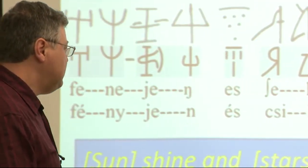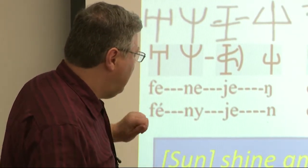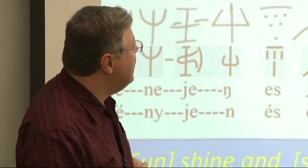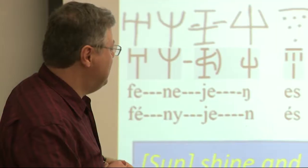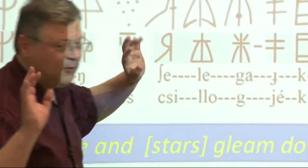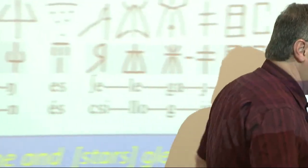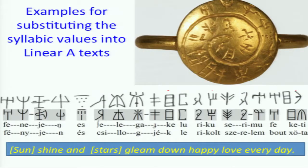So looking at all of this together, fény means light, and csillog means gleam, and this is a beautiful golden ring, which indeed is very beautiful. And this is the text that seems to say sunshine and stars gleam down, happy love every day. So maybe kind of a ring for lovers. I don't have to speculate too much, but that's how it looks to me. And notice that this also has a spiral writing.